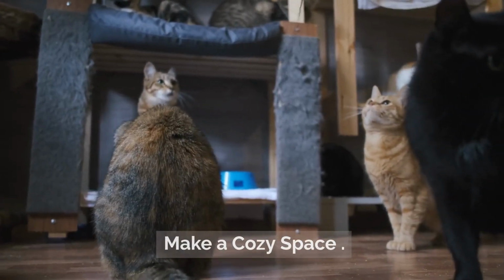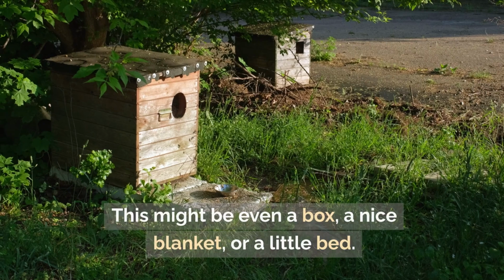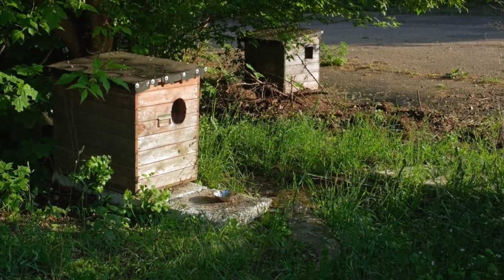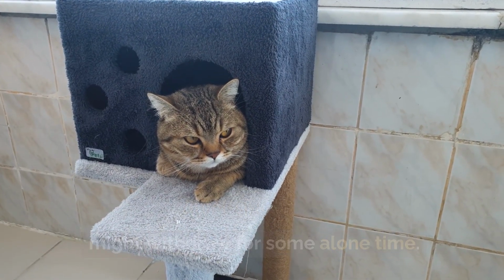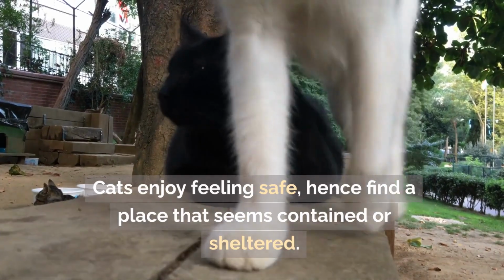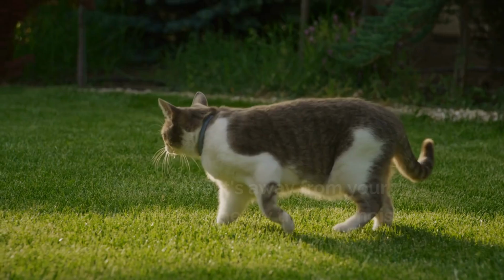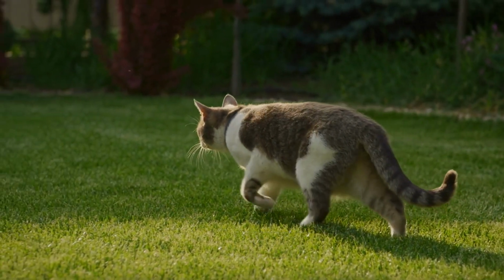Make a cozy space. Your cat needs somewhere comfortable to call home. This might be even a box, a nice blanket, or a little bed. Put it in a quiet space where your cat might withdraw for some alone time. Cats enjoy feeling safe, hence find a place that seems contained or sheltered. Make sure it's away from your apartment's heavy traffic or noisy areas.